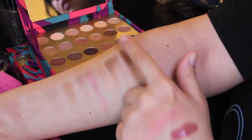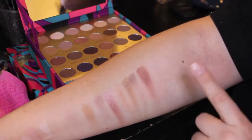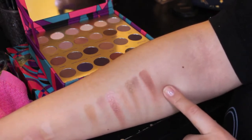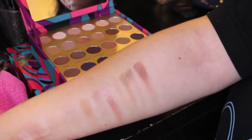Perfect red burgundy tone. Darker burgundy tone, and it's really hard to make a burgundy tone because red is one of the hardest colors to make because they don't really show up pigmented and they come out sometimes super chalky. So I really do like this one. It's more like a brown red one, so I really like it.